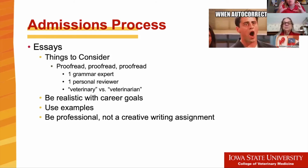So yes, it's a little bit of both, I guess, is what I would say. You want to show that you understand the veterinary profession by listing those assets, but you also want to take the space to say, and this is why I'm going to make a great veterinarian, because I have these assets or qualities, and this is how I've shown that. So a little bit of both.